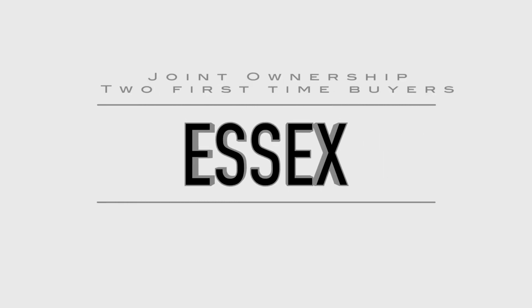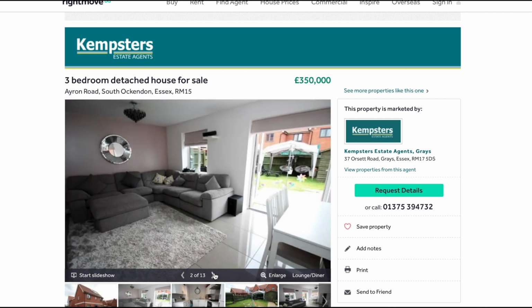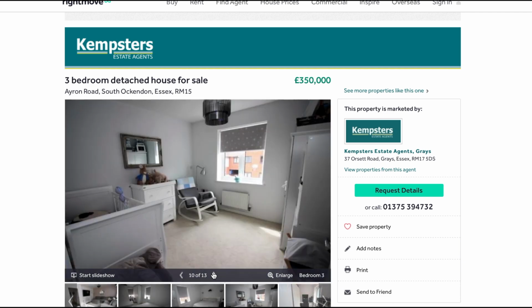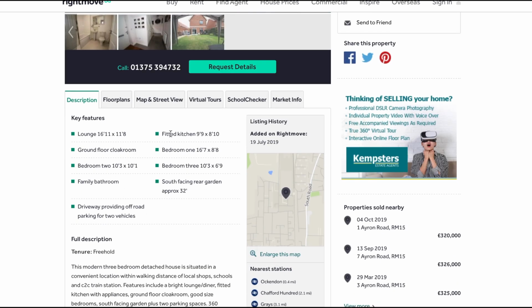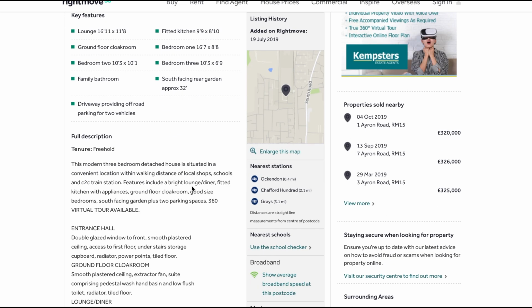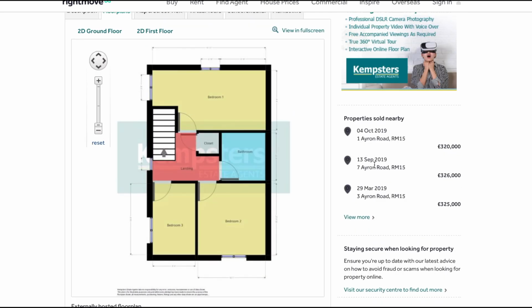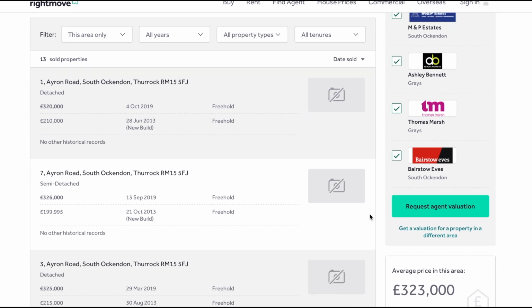Next location, let's go to Essex. So we're back in South Ockendon, and this is the property I found for 350k. So it's a detached house, quite large, with a garden, spacious living room, 3 bedrooms. So we can see that a house on this road sold for 320k in October of last year. It doesn't have any pictures, so we can't really compare it exactly.